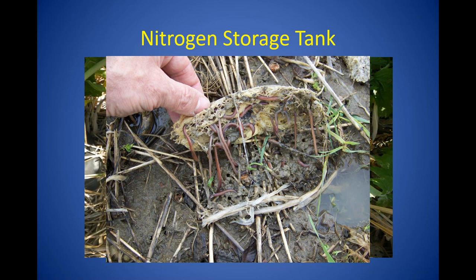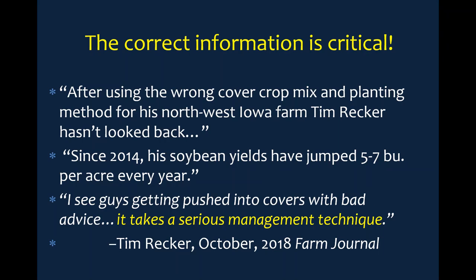That's why those earthworms are there. The bacteria are feeding on the nitrogen being released out of that radish. And in this case, the earthworms are going on and eating the bacteria. And so it is going to retard the loss a little bit, but we're still going to have some loss from a cover crop that winter terminates. And so getting that correct information is critical on managing those cover crops.